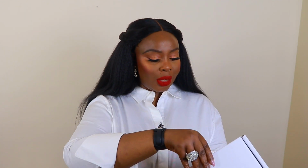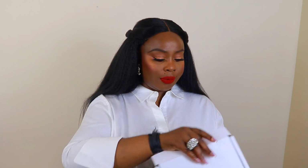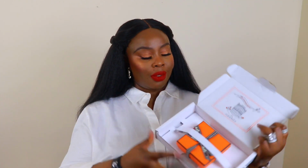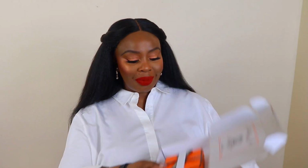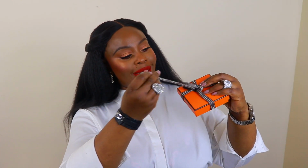Okay, loves. I'm quickly going to open up this for you guys to see. And it has here the Hermes thing going on there. And this is my orange box. Can you guys guess what I have in here? I'm really excited to share this with you guys. And here is my orange box. You can't beat this orange box. I absolutely love the pop of color. And if you know me, you know I'm one that do not really wear colors. You get what I mean? But now I'm trying to wear more colors.